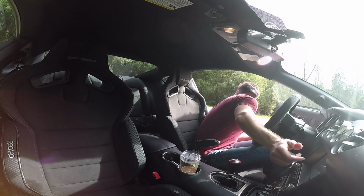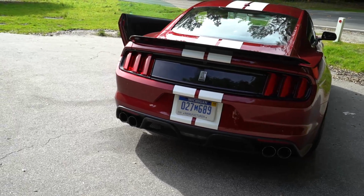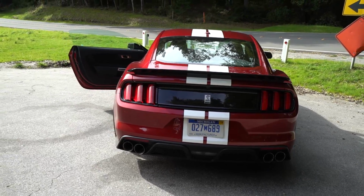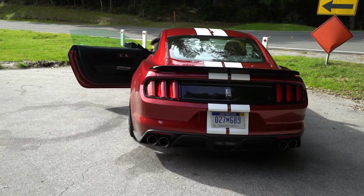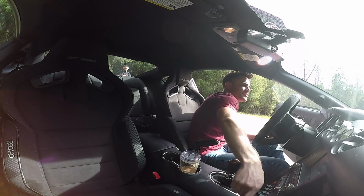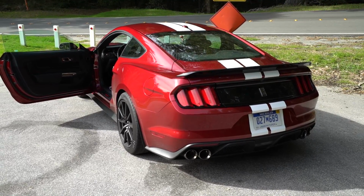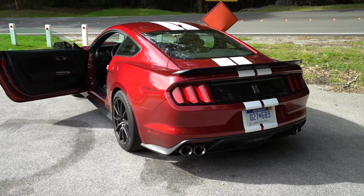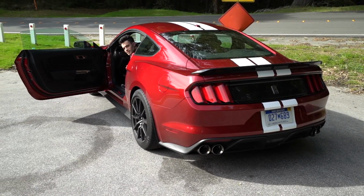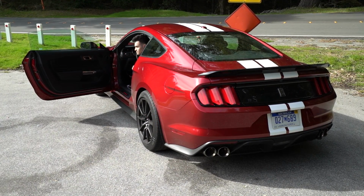So I'll give you guys a rev in normal. And the mic is blown out. So that was normal. Whoa, that's still pretty fierce. Here's sport mode. Definitely a difference. That's cool. I like that. That is gonna drive the neighbors crazy.